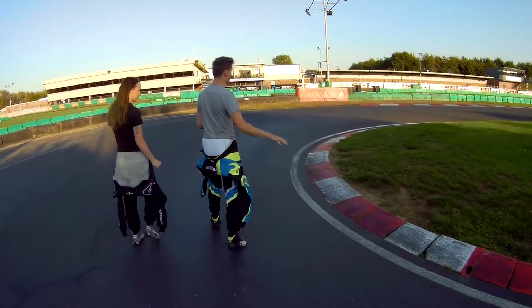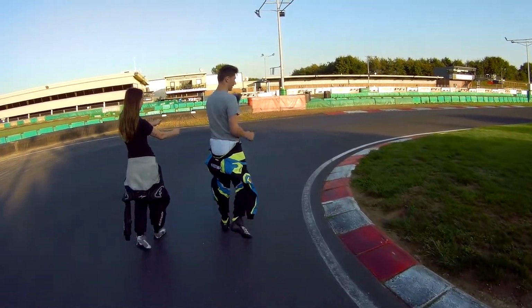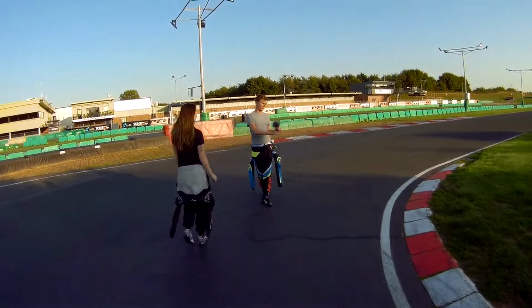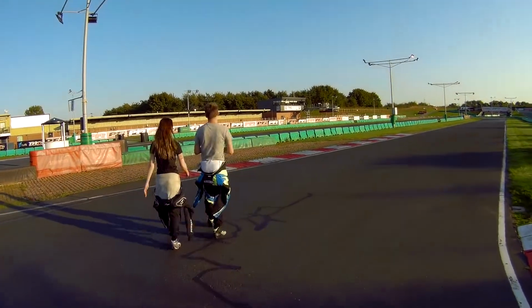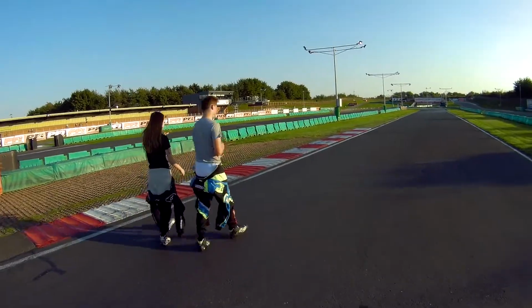You want your rear wheel to pick up with this, so you want your outside arm holding the kart still, holding the wheel so it's nice and firm. That'll pick up your rear wheel and it'll give you a nice run out of the corner. You want to run all the way out. Depending on what class you're in, you can run this rumble strip, but I choose mainly not to do it if I can.